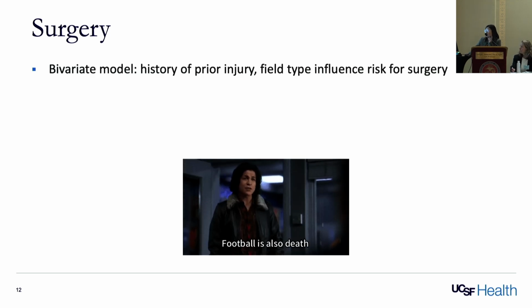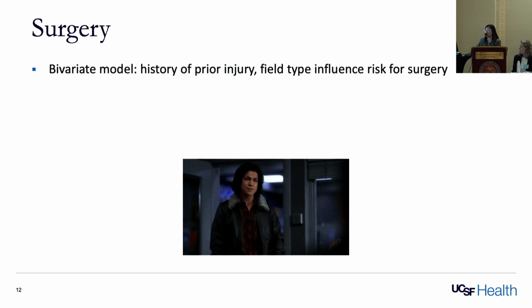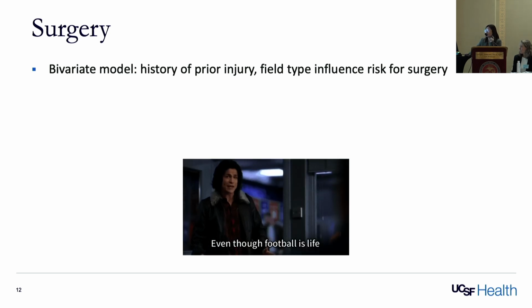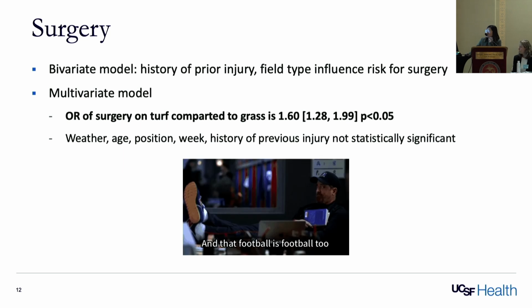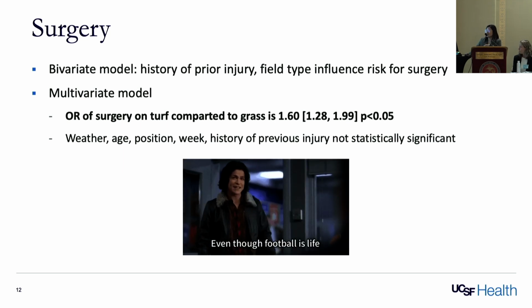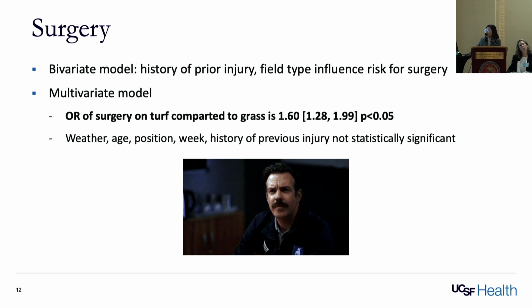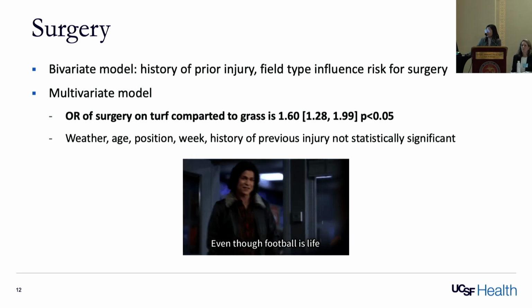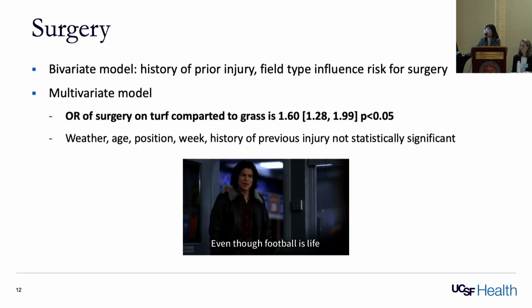On our bivariate model, we found that history of prior injury and field type were the only two factors that affected risk for requiring surgery. And then in the multivariate model, the odds ratio of surgery for an injury sustained on turf compared to grass was 1.6, and that was statistically significant. Other factors like weather, age, position, week of the injury occurring, meaning later in the season versus earlier, and history of previous injury, none of those were statistically significant.